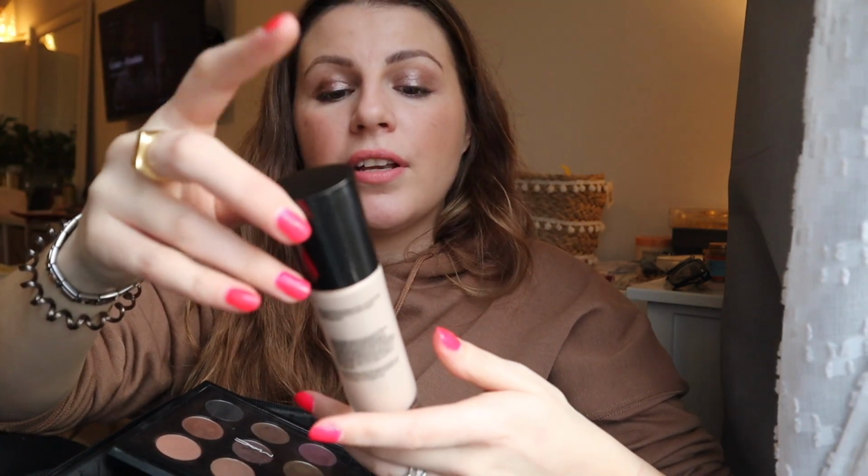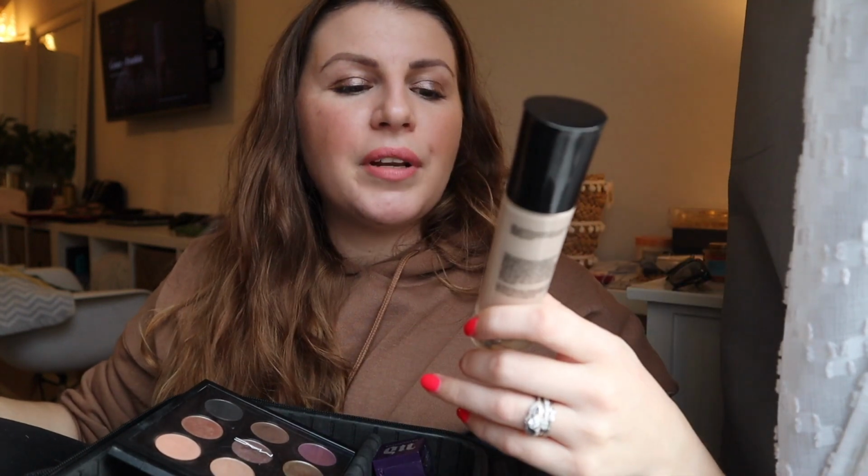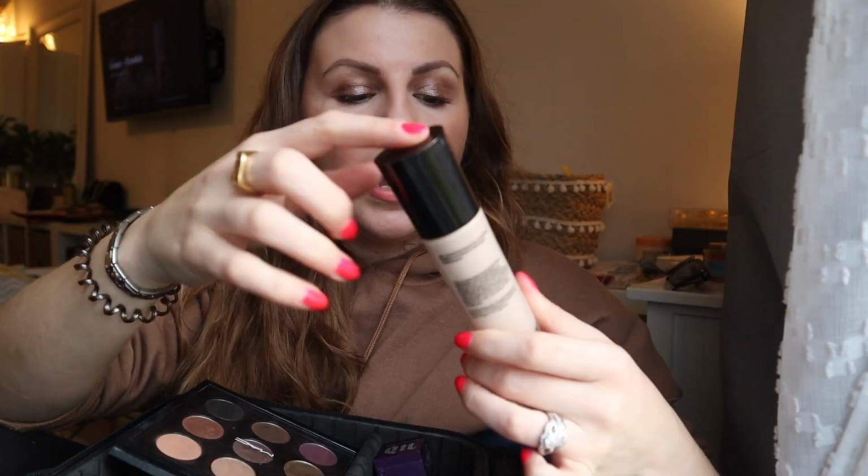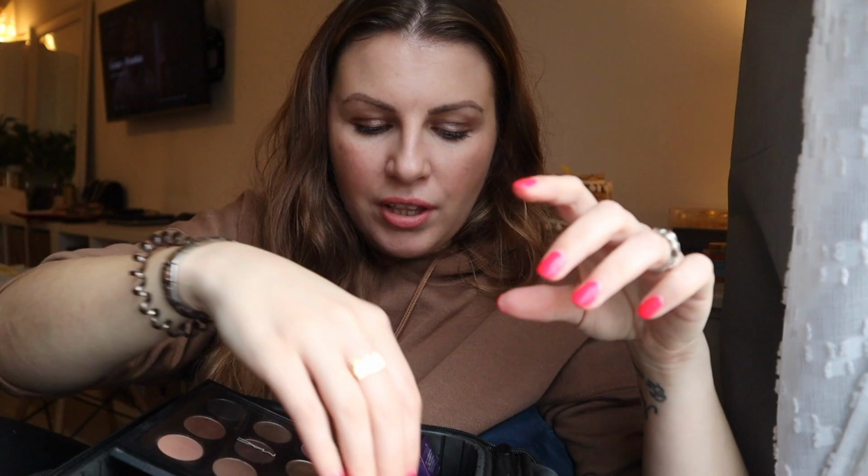So, foundation. This is my number 7, Stay Perfect foundation. I haven't tried the other ones. It's been recommended that I do, but this is just the original. And the colour that I've got is Calico. I have a Real Techniques blending sponge in there. It's just slotted in there so that it keeps everything from moving.